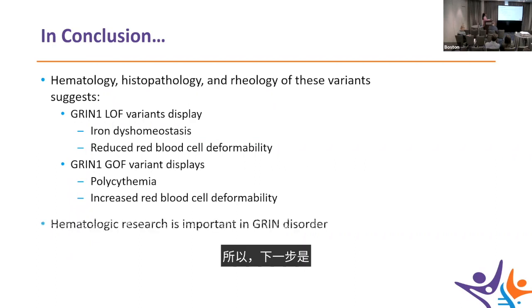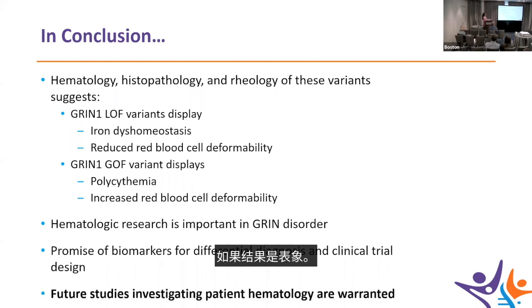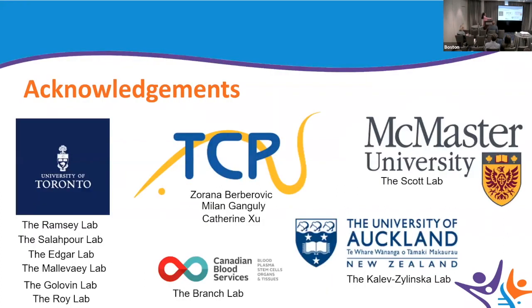So the next step is to collect blood samples from patients and compare the results to our mouse models in order to see if the results are phenocopied. And so please come to my poster if you would like further discussion and details. Thank you.